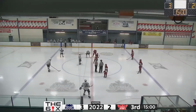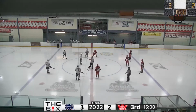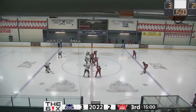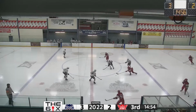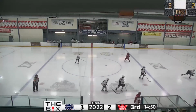Well, we're just about set for a puck drop in the third period. 3-2 Markham Majors. Face off to center ice, won by the Nationals as Mackenzie will pick it up in his own zone, play it D to D. Now it's thrown through the middle. Souza out there as well for the Toronto Nationals.